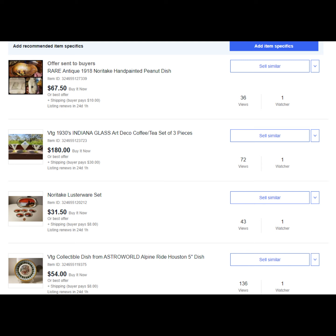But I have yet to sell one Noritake piece, and I like all the ones that I have, so I don't want to reduce them too much. I might just store them away, and hopefully maybe someday I'll have an antique shop and sell it that way. I don't know. I did sell and ship out that Astro World dish right there.